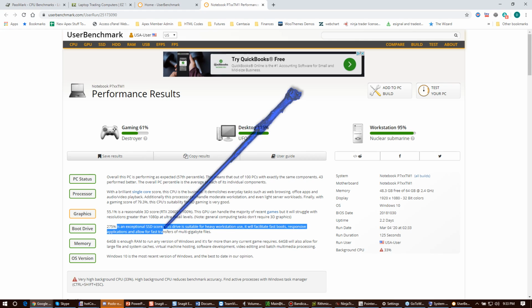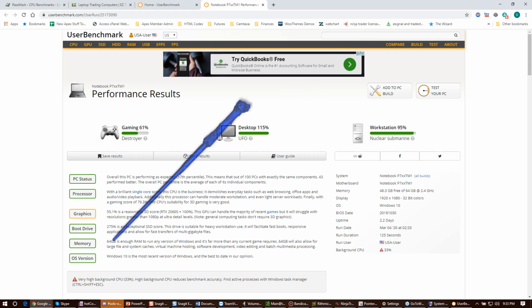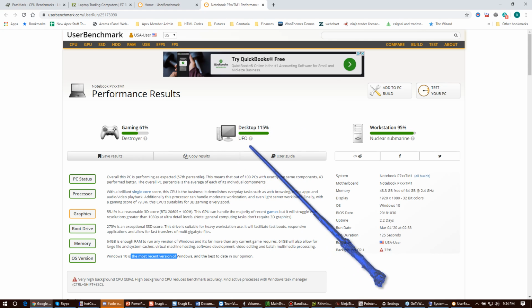275% for my drive. My solid state drive is exceptional. It means it can go really, really, really fast. 64 gigs of RAM on just my laptop. Says basically you can do pretty much anything you want to on it. And Windows 10, and I have the most up to date.